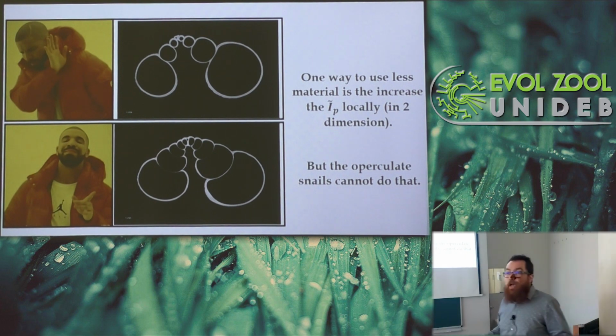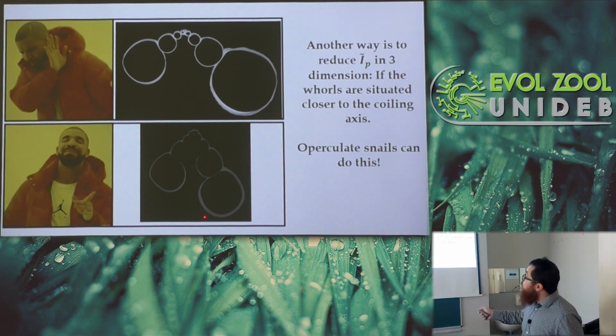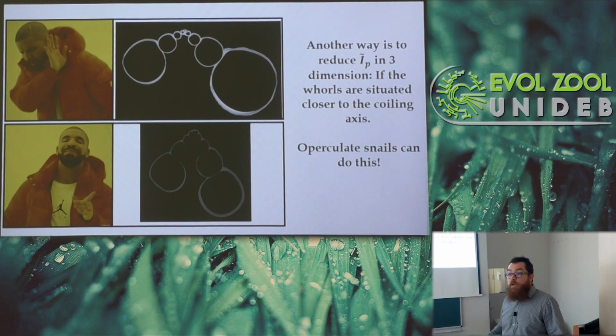Of course, the poor snail cannot do anything because the shape is fixed due to the operculum. The Stylommatophorans can do this, but the operculates cannot. So what can they do? They can increase the height. And if they increase the height, it will mean that in case of a higher spire, one whorl will meet with the previous one and the other one on the opposite side. So there will be a much bigger surface at which it doesn't need to make a strong whorl. So this is the only way that the operculate snails can do it.